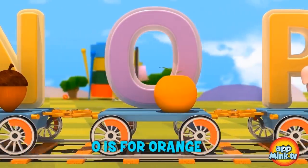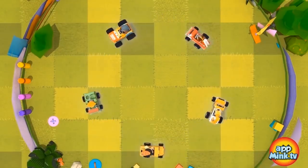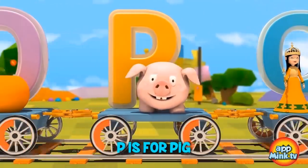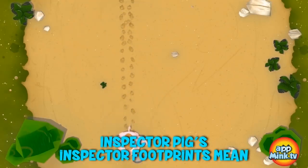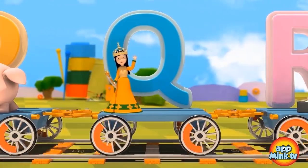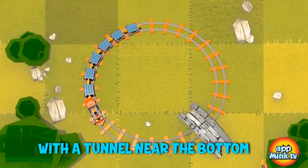O is for orange. Watch the cars go round and round in the shape of an O. P is for pig. Inspector Pig's footprints mean he's been inspecting in the shape of a P. Q is for queen. The train tracks go in a loop with a tunnel near the bottom.